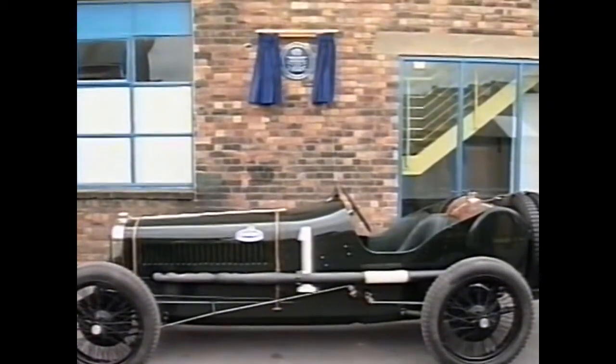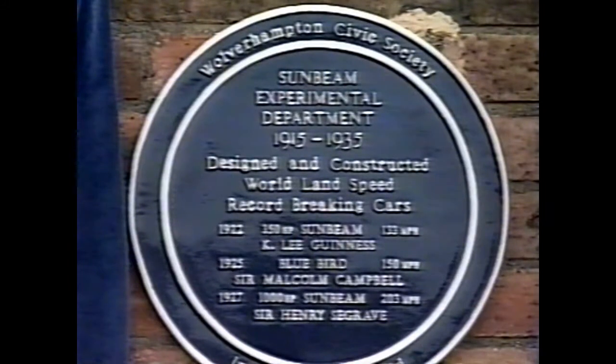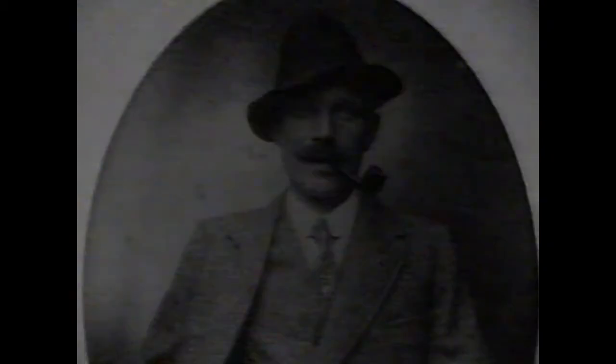The Plaque, with text composed by Basil. My father worked at Sunbeams from 1910 to 1935 with various positions, and during the 20s was in total charge of experimental and racing departments.